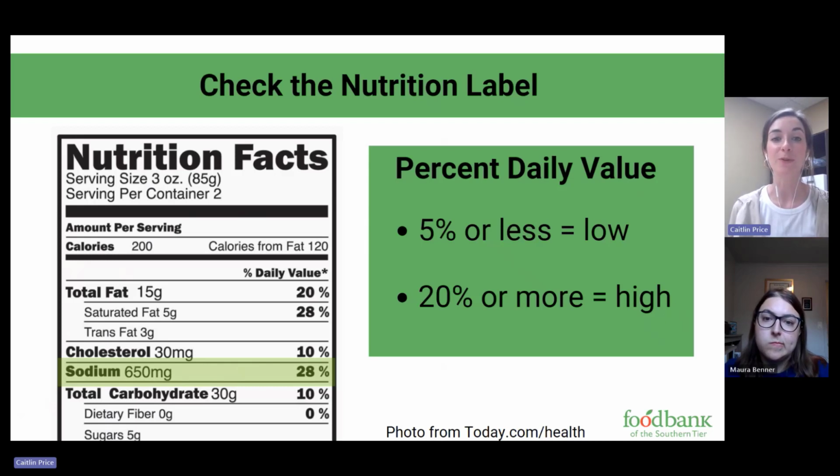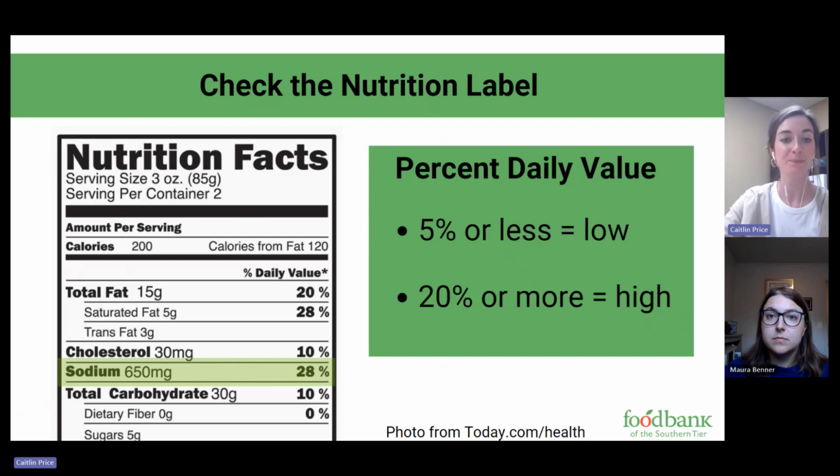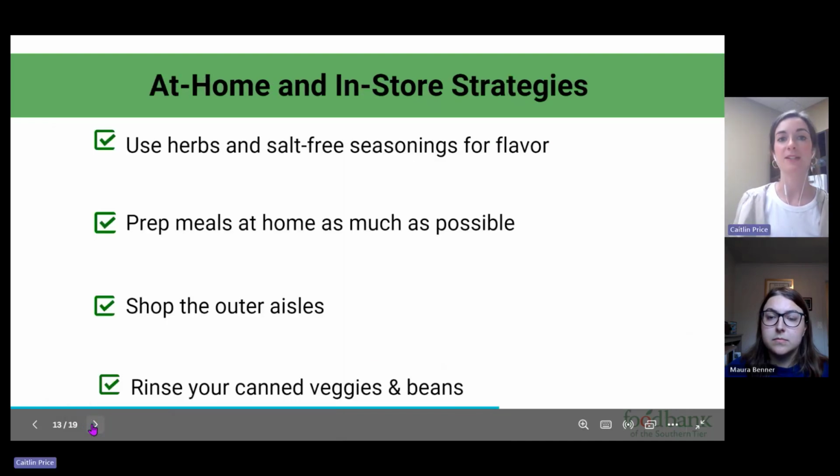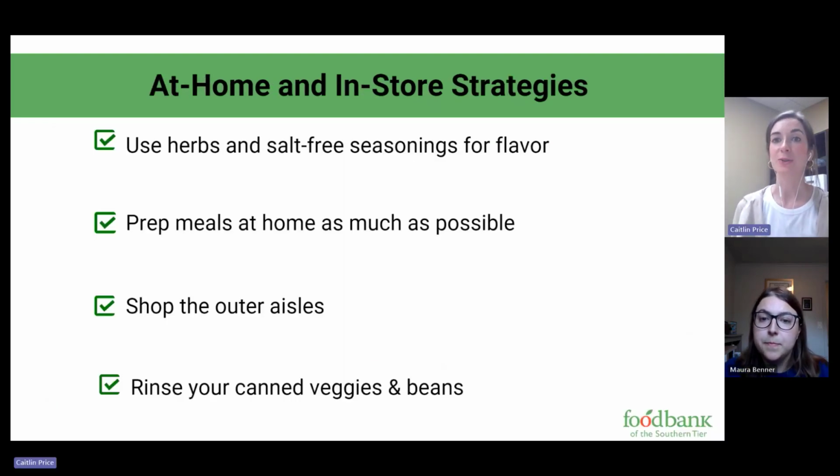So a good rule of thumb for knowing if something is high or low in any given nutrient that you're looking at on the nutrition label is to remember that if something has 5% or less of your daily value of that nutrient, it's low in that nutrient. And if it has 20% or more, we tend to think of it as high. So in this example, with 28% of your daily value of sodium, this food would be considered high in sodium. All right. And then we'll touch on some at-home and in-store strategies for ensuring low sodium diets.